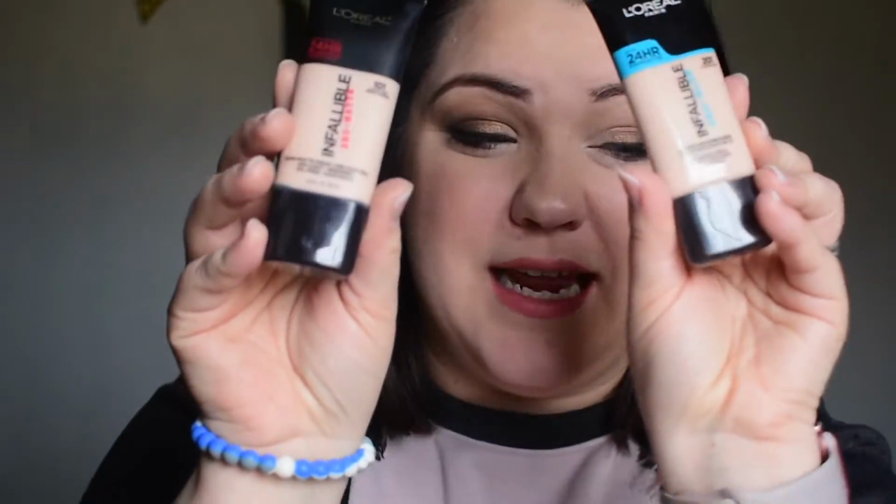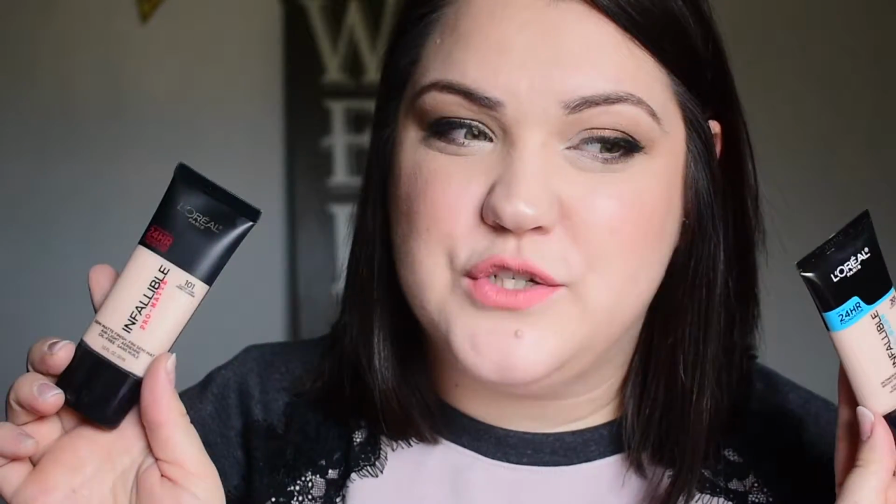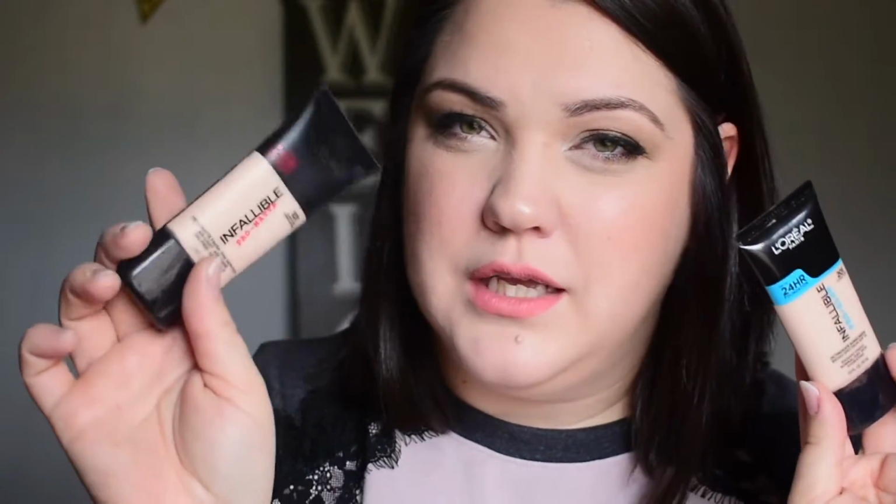Guys, today we're going to be testing out the difference between the L'Oreal Infallible Pro Glow and Pro Matte foundations. We're going to put them on either side of our face and see which one's better. Does this really give you a glow? And is this really matte? I don't know.